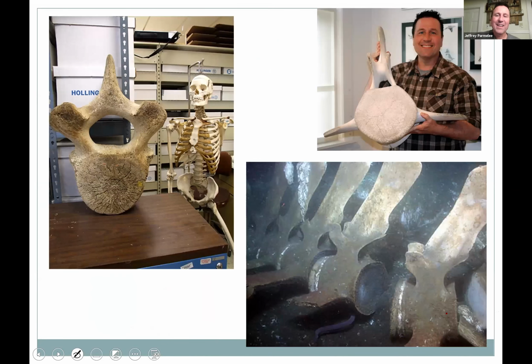Last slide. All right, just showing some whale vertebrae. I'm holding a small one. This is up in Bar Harbor, there's a museum there. I'm forgetting the name right now. I'm sure a lot of you have been there.